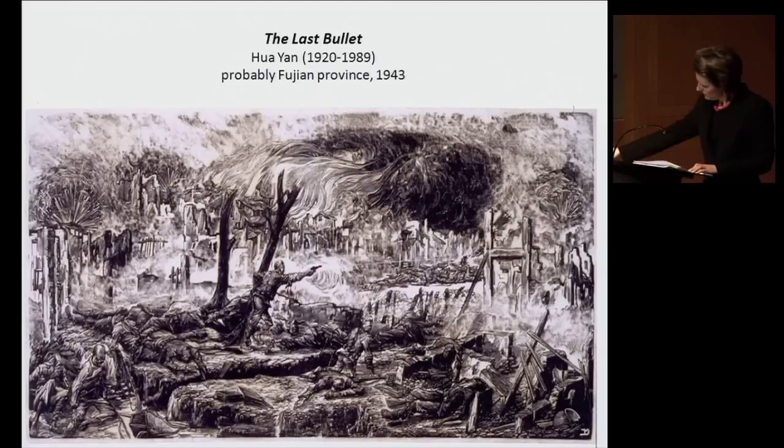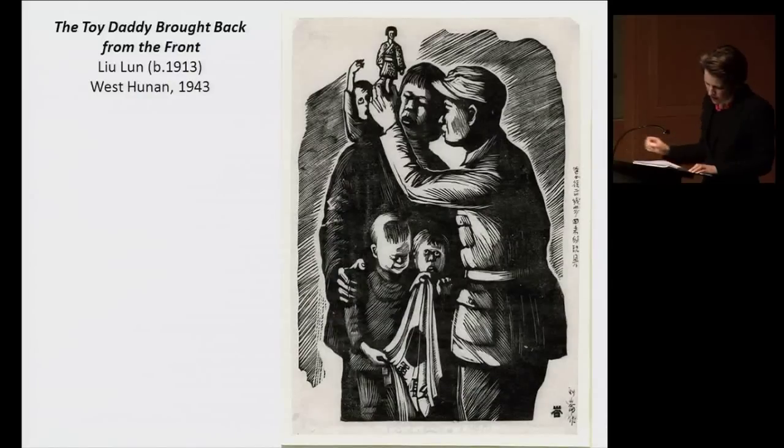Another touching theme is a print by Liu Lun, carved in 1943. It is entitled "The Toy Daddy Brought Back from the Front." It shows a soldier who returns to his family and holds a doll in a Japanese kimono in his hand. His youngest child, on the shoulder of his wife, is longing for the toy, not knowing anything about its previous owner. The two boys below look at the flag showing the Japanese rising sun.